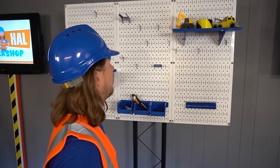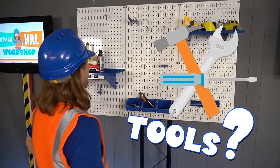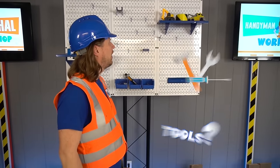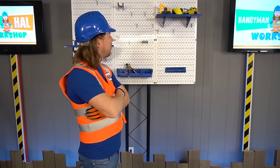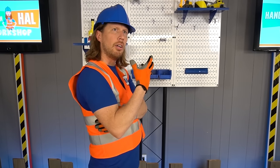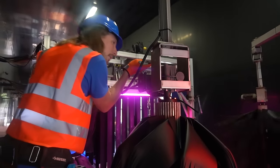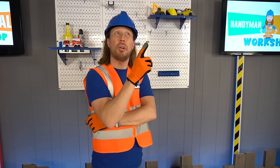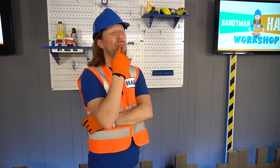Oh, wait. Where's all of my tools? That's a lot of tools missing. I wonder what happened to all my tools. Did I leave them somewhere? I was working at the car wash the other day. I was working pretty hard, really hard, at Gilbert's Ice Cream.